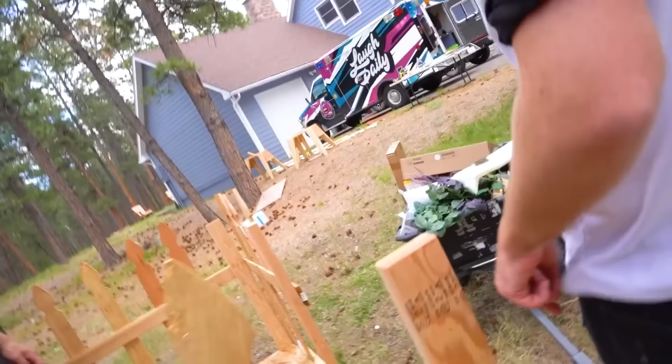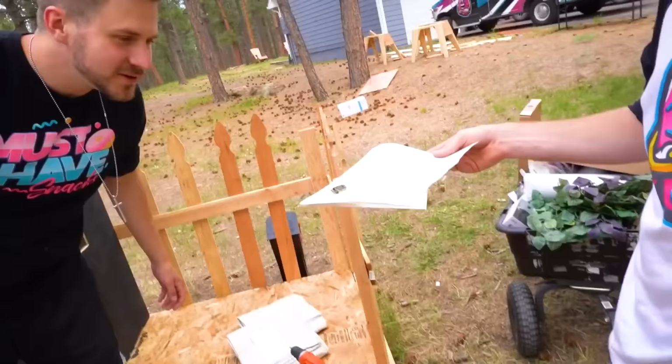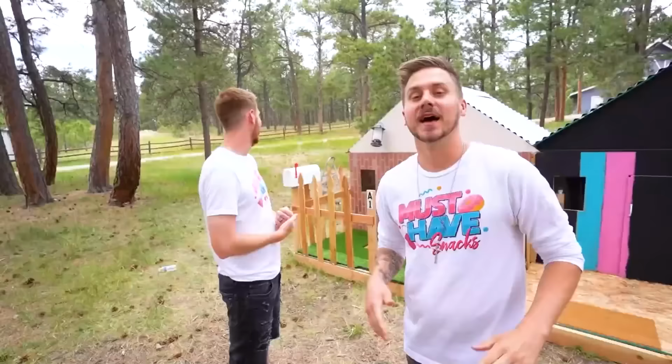Look at this guy. The previous owners didn't fully move out. You shall not pass. Ha! Does he bite?